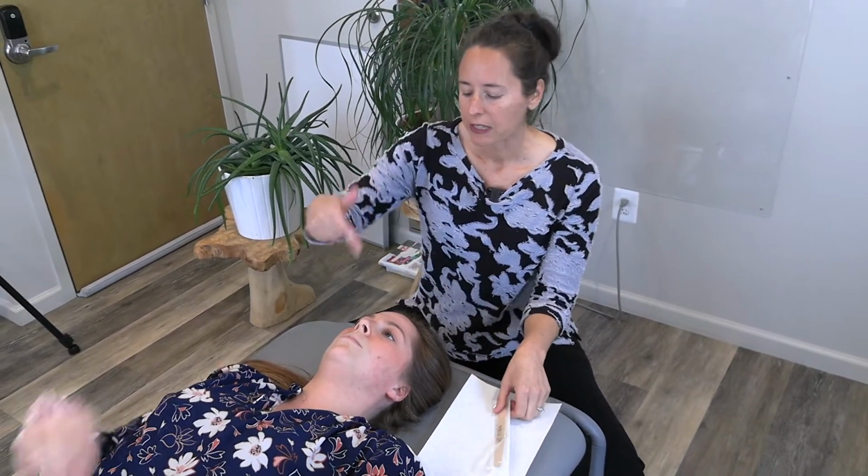As soon as she put that in her mouth and tapped, her nervous system completely adjusted how she was aligning at her neck and shoulder and changed her range of motion. So let's take that out.